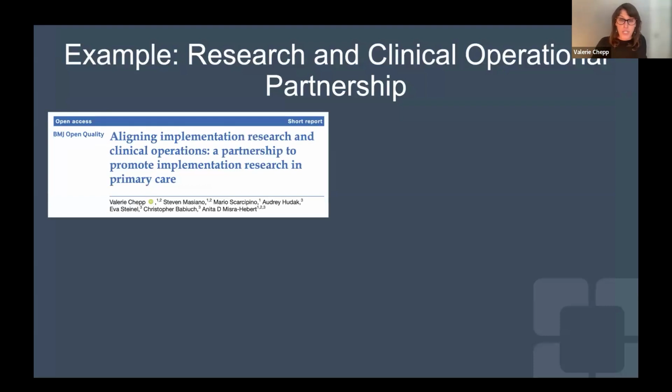This is a partnership that emerged precisely from this recognition that we're telling you about: implementation evaluation, especially rigorous implementation evaluation, really requires this strong alignment with clinical operational teams. And so we created a year-long formalized research clinical operational partnership program to really build capacity for implementation evaluation. On this project, we worked with a primary care team.